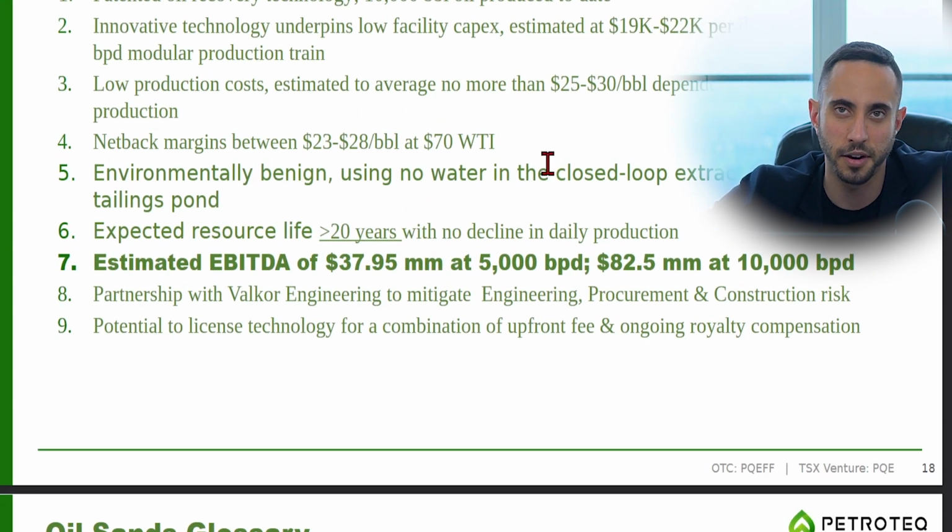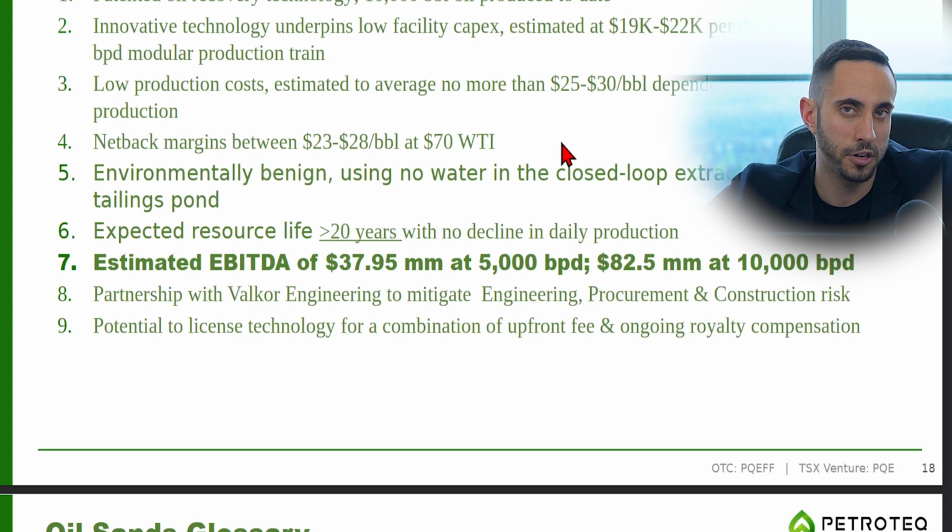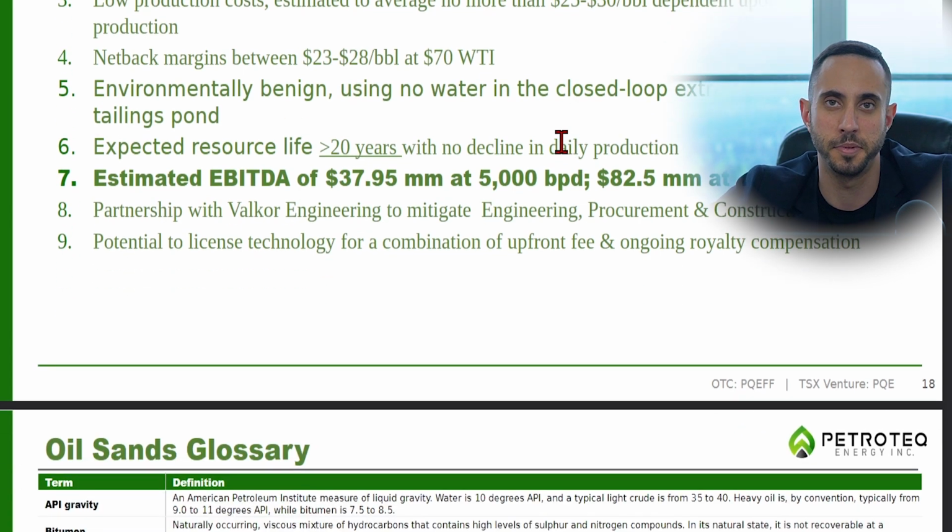Petroteq, patented oil recovery technology, 10,000 barrels per day oil production to date. Innovative technology underpins low facility capex, estimated at 19,000 to 22,000 per daily barrel for 5,000 barrels per day modular production train. Low production costs estimated to average no more than $25 to $30 per barrel, dependent upon scale of production. Net margins between $23 to $28 per barrel at $70 WTI. That is West Texas Intermediate.